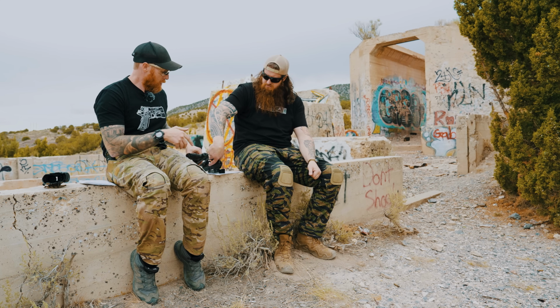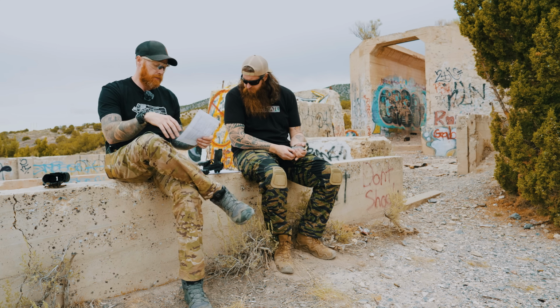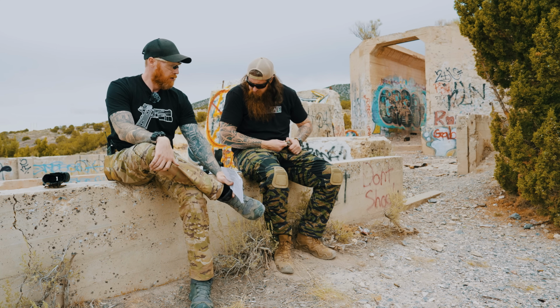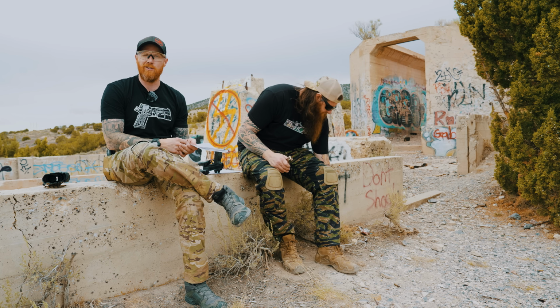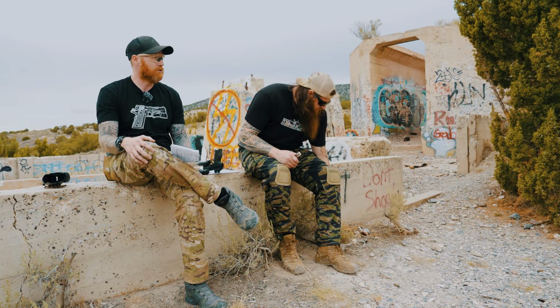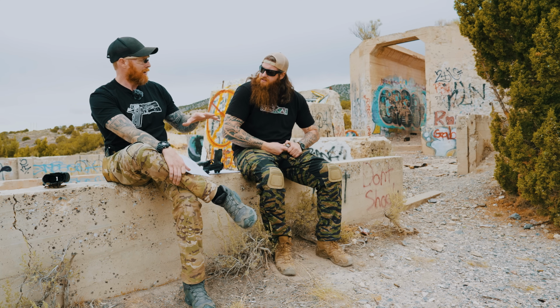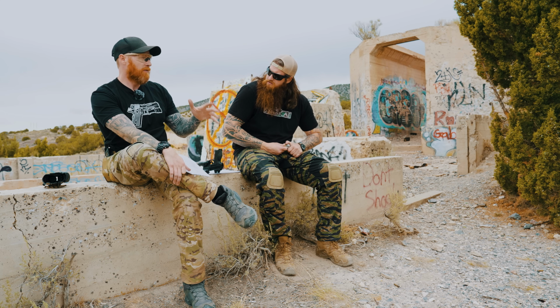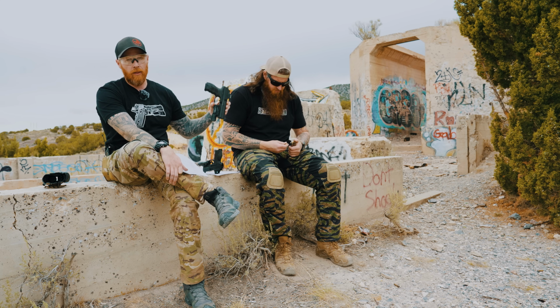But I'll tell you this too, as a 1911, 2011 shooter, it gets almost tough to like other things because you get spoiled. Yeah, you get spoiled, man. You just get used to shooting really nice stuff and you get spoiled. This has been the most enjoyable pistol experience outside of that 1911, 2011 category that I've had in quite a while.